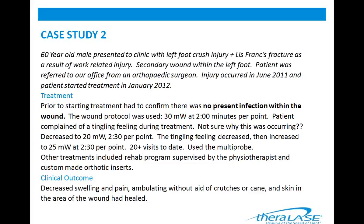So he's definitely upset about that, but we've reassured him. We tried to explain to him that, you know what, once the surgery's done, you're going to come back in. We're going to help you out with the laser therapy. We're going to help you out with the rehab, and you should be back to where you are real quick.